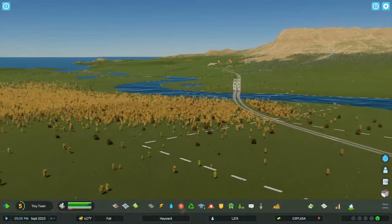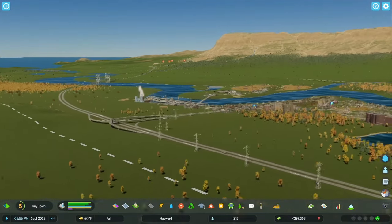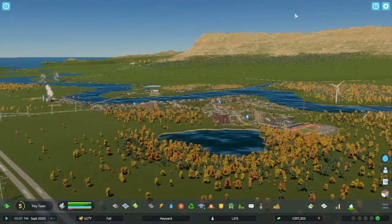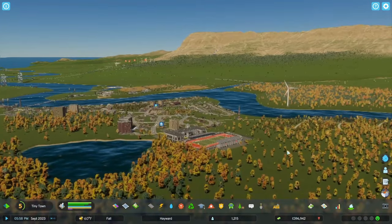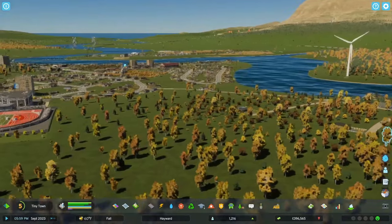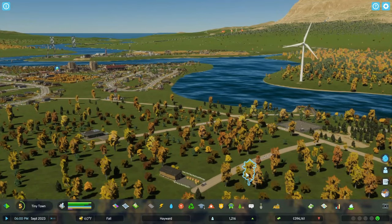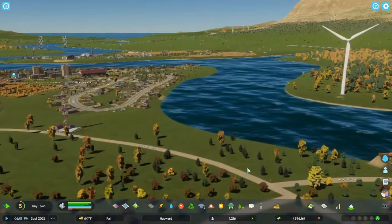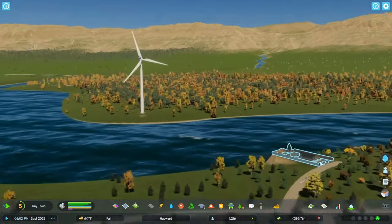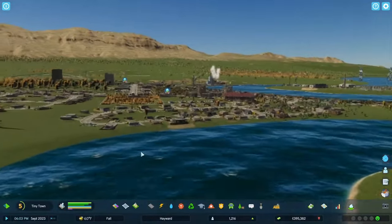Let's take a look at our main city. We haven't been over here for a while. Looks like the trees are starting to fill in a little bit. Oh, I guess these are ones that were already here. Okay, what do we got over here? Nothing over there yet. That's good.